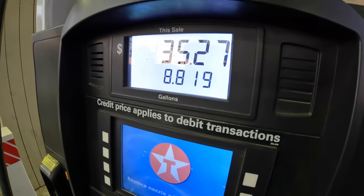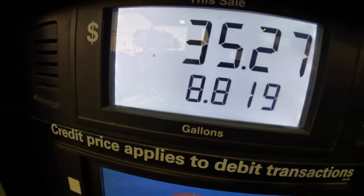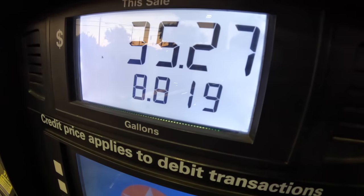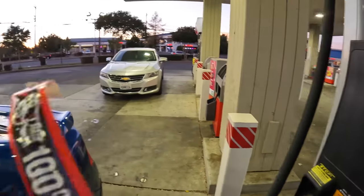Oh, wow. Hey, it actually did pretty good. I only needed 8 gallons. Well, basically 9 gallons. That's not too bad. So if I am correct, I still had about 4 gallons left before I needed to fill up, but now we have a full tank, so let's head back home.